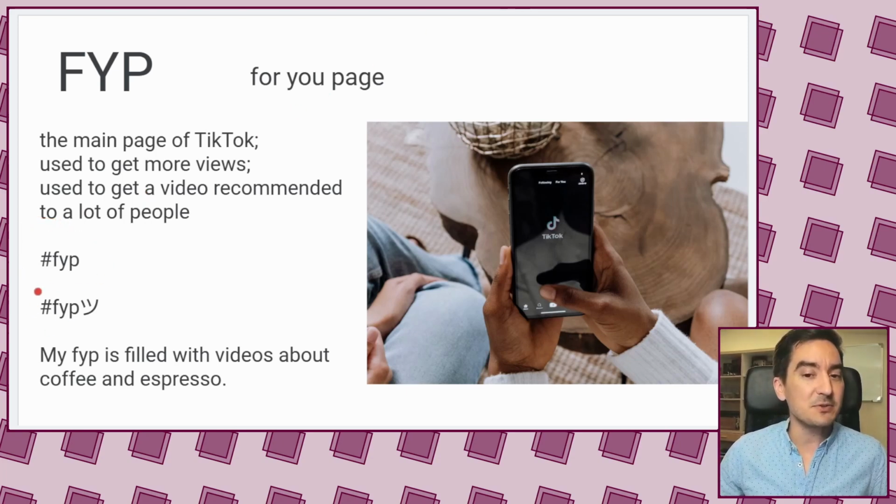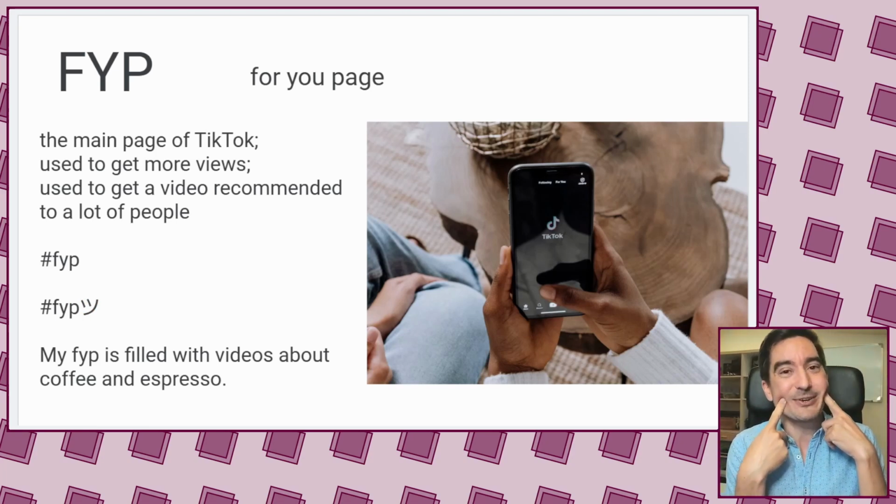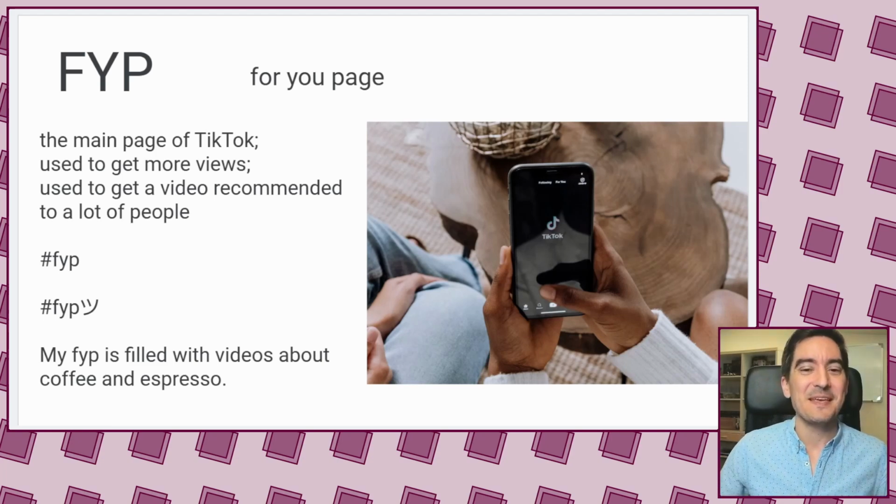And then sometimes you'll see FYP with a character. In Japanese, this is "tsu." But is this for Japanese? No. It kind of looks like a smile, right? So it's for your For You page, and you're smiling at me too. Okay? So this is another thing that people use to get on your For You page.